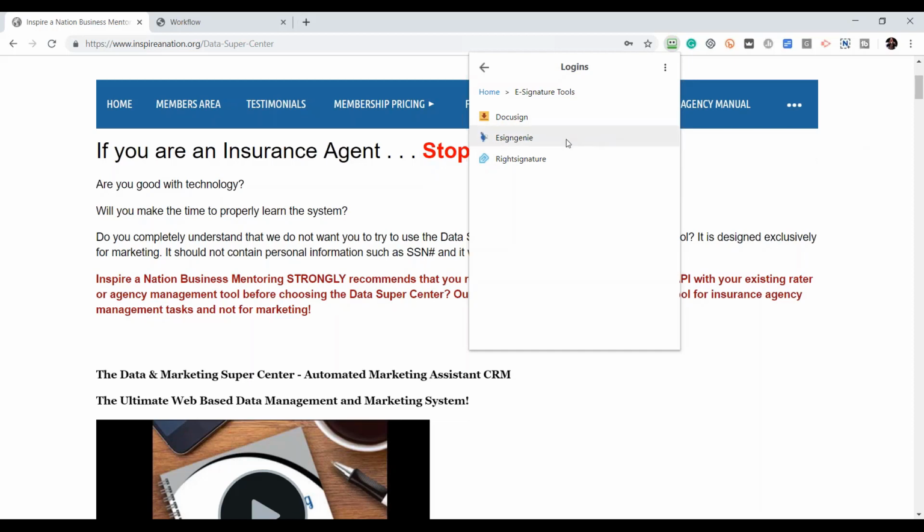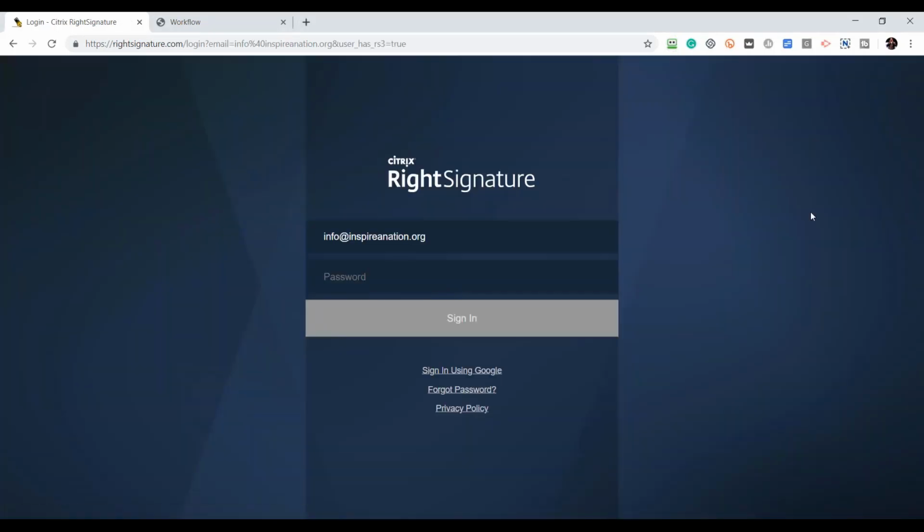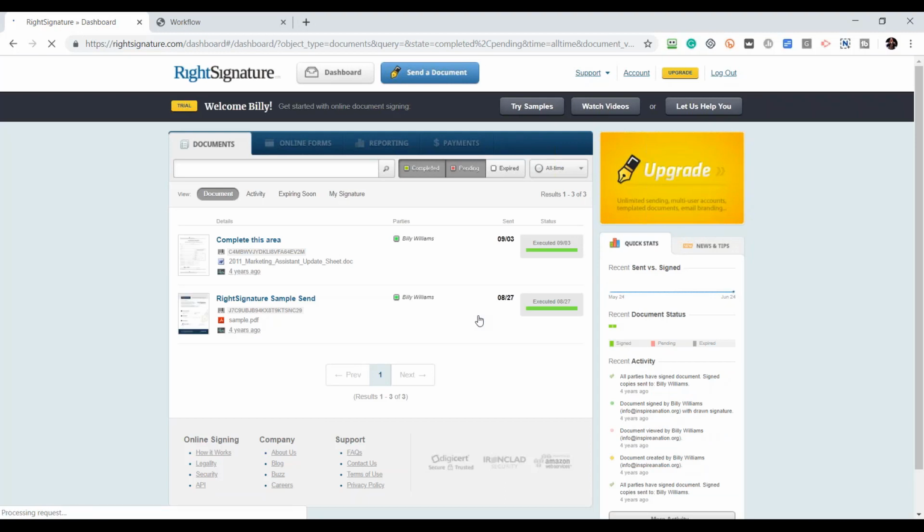My password management tool will. So I just click on Write Signature. One click, it automatically takes me to the page. It automatically fills in the password and logs me into what I'm trying to do there, okay? Makes life super, super simple for me, and I don't have to remember this.